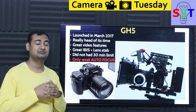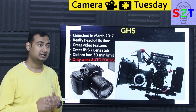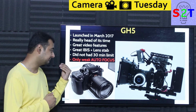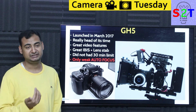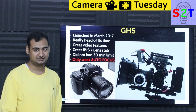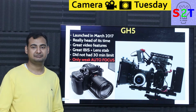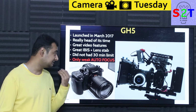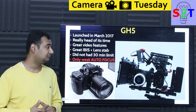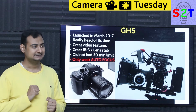Contrast detect autofocus was flat out not good enough, and back in that day it was not good enough. So there is no competition. If you compared this puppy to any modern Sony or Canon, yeah, don't even think about it. It was really unreliable, as in it will literally hunt even though you don't have to. For example, this is the same time when Panasonic started to introduce dual pixel autofocus. So it was like, ooh, not good enough.